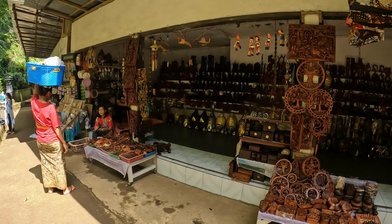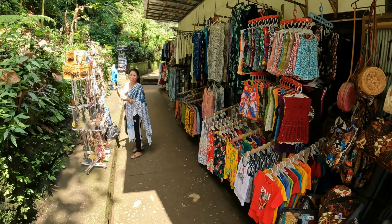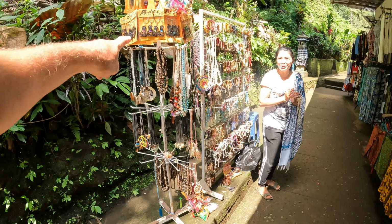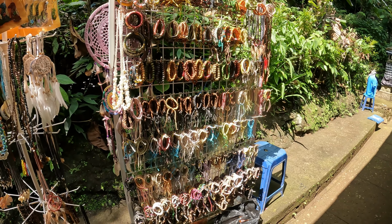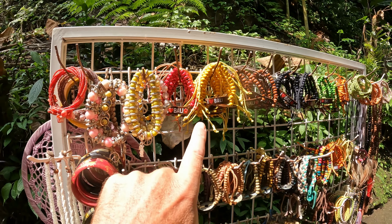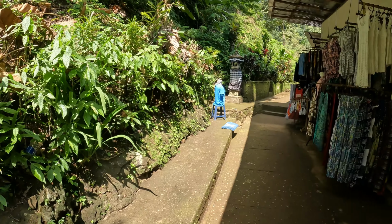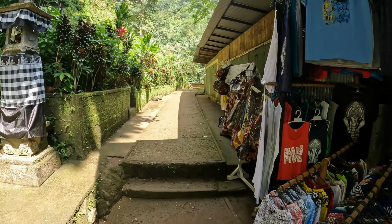So more wood carvings. If you want any wood carvings, Gitgit waterfall. Buy something. Hello. And this lady has a great collection of necklaces and bracelets. Wow, so beautiful, yeah. Bracelet. I love Bali. Welcome to Bali. Beautiful. Thank you. It does seem a little bit strange to me that they'd have so many shops at a place like a waterfall. But there must be buyers, I guess, otherwise they wouldn't have them there.